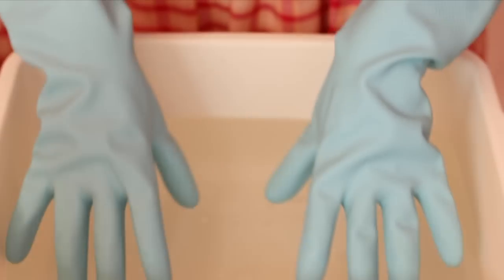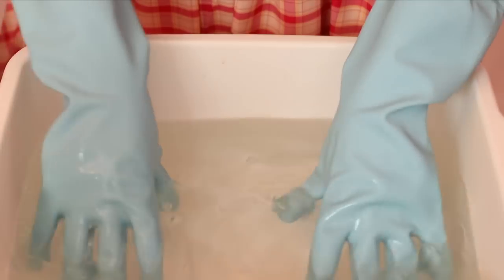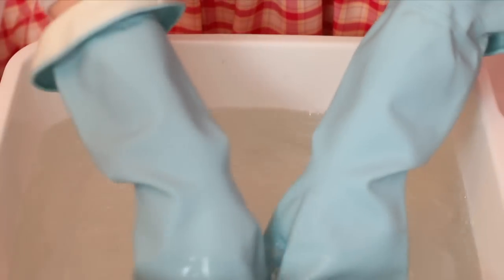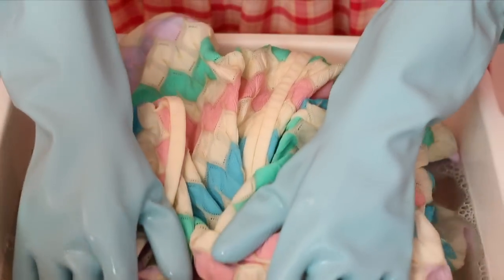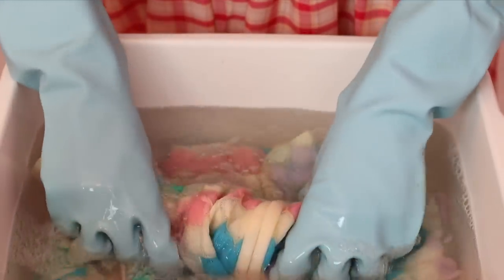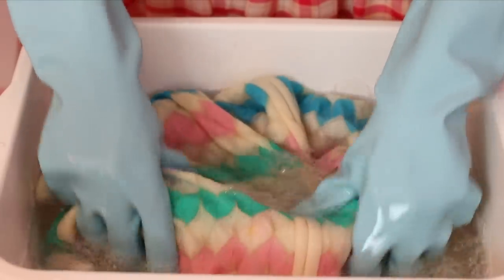Okay, so I'm just gonna kind of stir the water a little bit and make sure that the soap is all mixed in. I'm not trying to make bubbles or anything. Just keep it mixed. Here we go. So this dress was sitting for a couple of minutes, and now into the mixture it goes. I think that a lot of people think hand washing is hard, or that it's going to be super labor intensive.